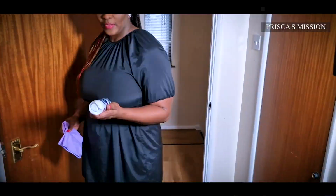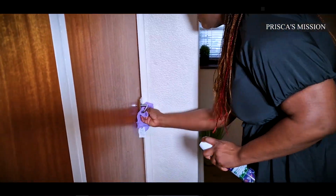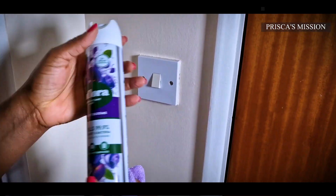They have the antibacterial wipe as well. You can use it to wipe the toilet handle, the flusher, the door handles, things like that, and as well as the floor cleaner. Like anything that you use to clean your house, they have a specific one for it. So for the floor cleaner, as I was saying, you can put in a drop of it in your water and it changes the game for you. Try it and let me know what you think.